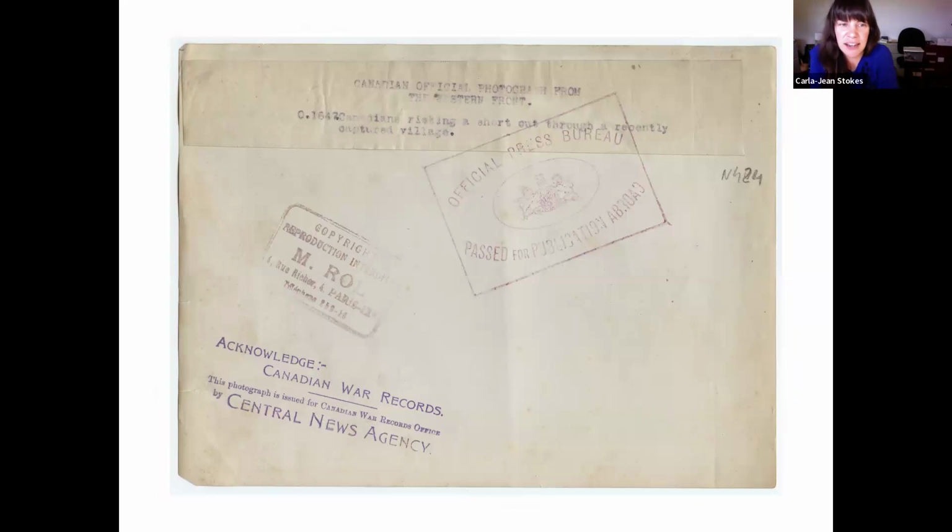So this gives us that negative number, O.1647. It tells us it's a Canadian official photograph from the Western Front. And it's giving us the title that was given at the time, Canadians Risking a Shortcut Through a Recently Captured Village. And then it's showing us which press agency got to use it, or if there was more than one.